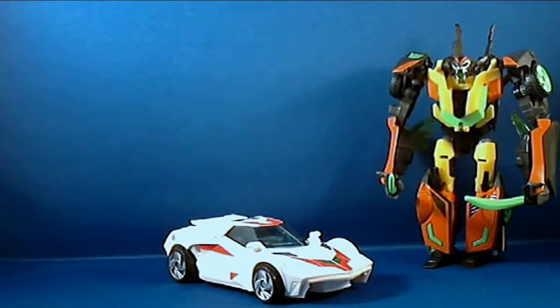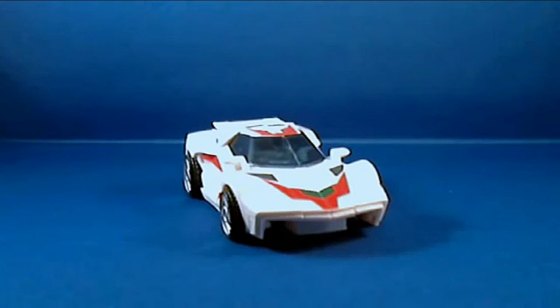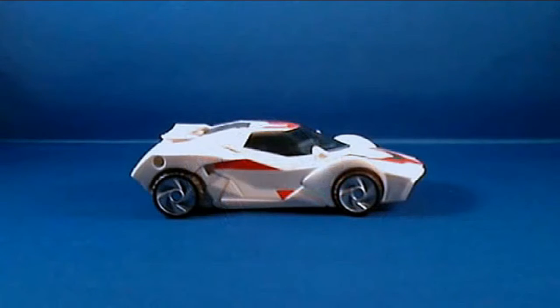But I will say that I have always liked Wheeljack, even when I was a little kid. The original cartoon version of him was great. So, this toy actually makes me pretty happy and nostalgic for being a kid. And even though it's not the same car it was when I was a kid, it's still close enough that it makes me happy.